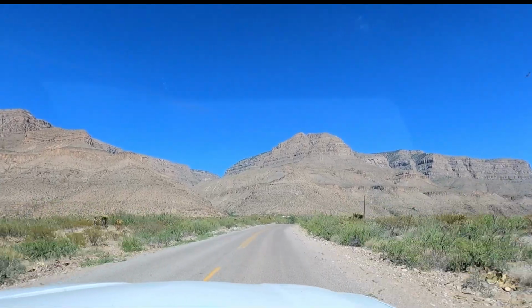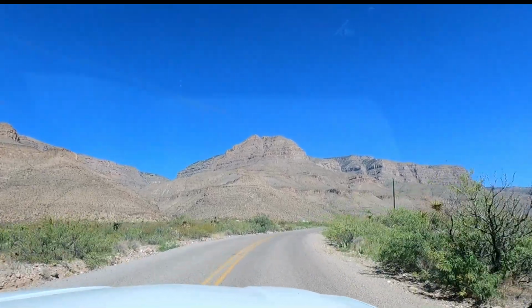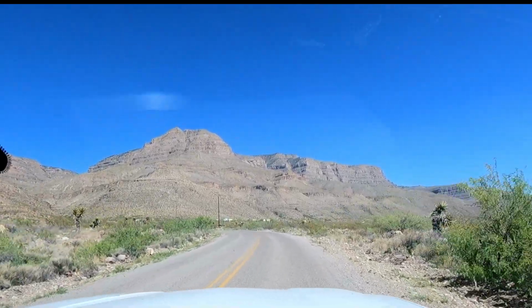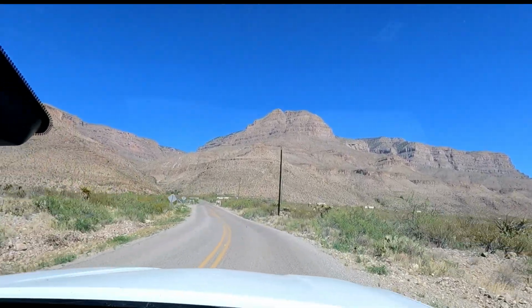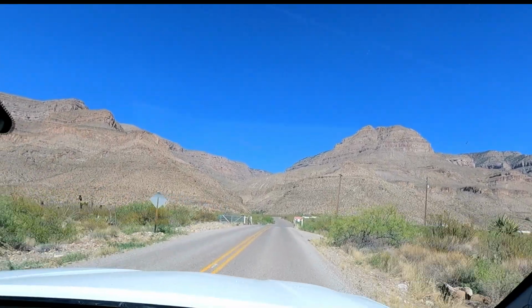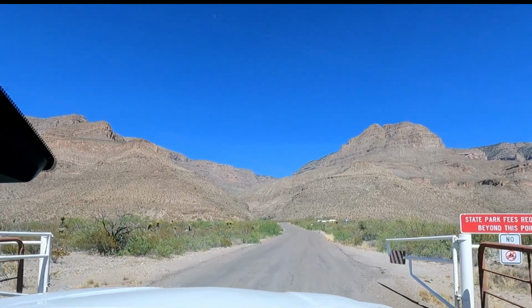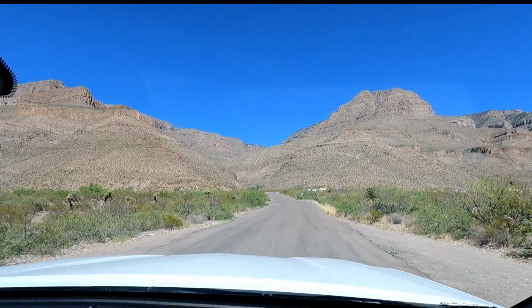We're getting closer, almost there. Here's the entrance coming up to Oliver Lee Memorial State Park. And yes, it is going to be situated very close to these mountains. There were many hiking trails up into these mountains. I believe they're called the Sacramento Mountains. They do have some small trails throughout the park, but there are major hiking trails up into the mountains there.